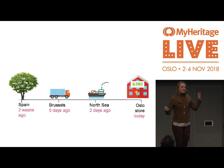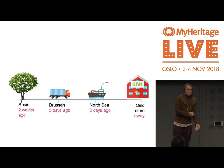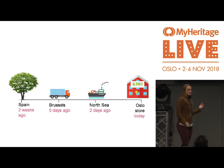So this is the problem. It's so difficult to tell you where you're from without also telling you when you were there. Because if we're talking about you, the mango, 2 weeks ago, you're clearly Spanish. But maybe that is 50 generations ago. Do you really want to know where you were 50 generations ago? Or are you more interested in where you were 5 generations ago? So it makes a big difference when you're asking.